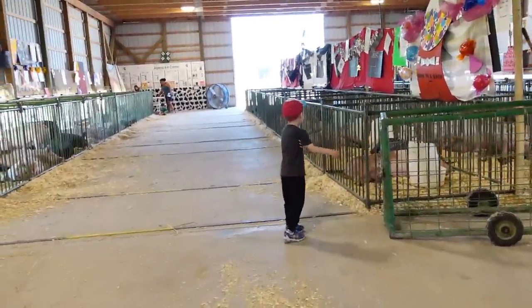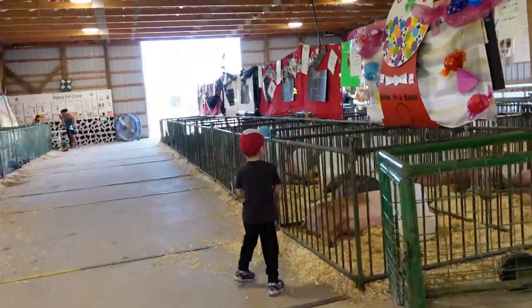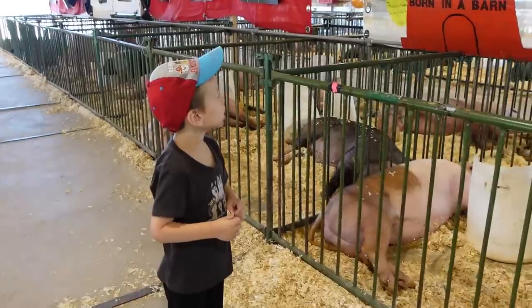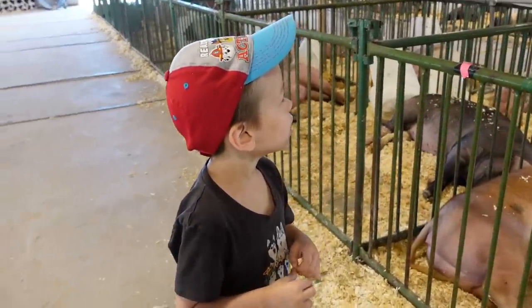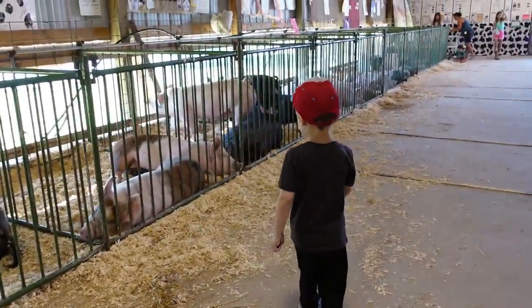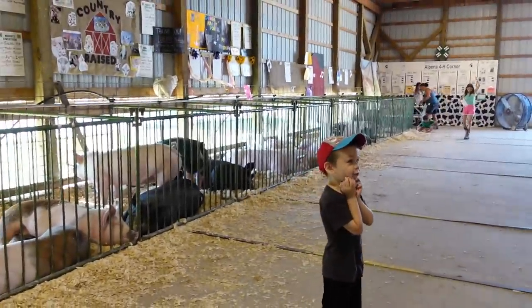What is it? Do you know what it is? It's a cow. That's not a cow. Try again. Come look at its nose over here. Come look at that one. What is that? A pig. A pig, there you go. Wow. Look at them all.